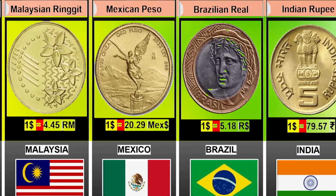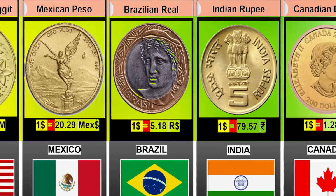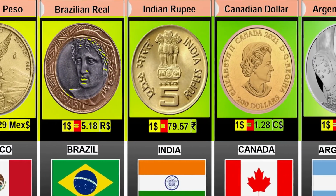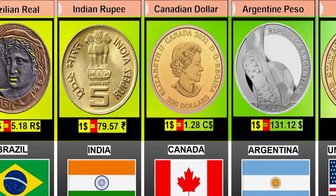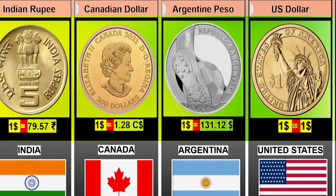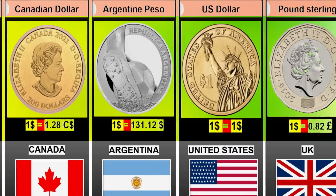Indian rupee, $1 is equal to 79.75. Canadian dollar, $1 is equal to 1.2. Argentina peso, $1 is equal to 131.12. US dollar, $1 is equal to $1. Pound sterling, $1 is equal to 0.2.